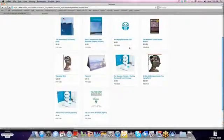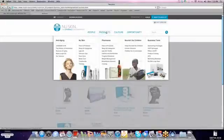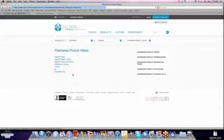And then there's many things in here. There's a flip chart, there's DVDs, and so forth. Okay. All right. So let's see what else. Okay, product, of course, you guys have been in here, and so I just wanted to go through here. Let's say, for instance, this is a new training tab that they just added under the Nu Skin and Pharmanex column here. If you want to learn about Pharmanex, you go in there, and of course, you will see product videos. And if you click on that, you will see all kinds of videos that the company has put out so far.